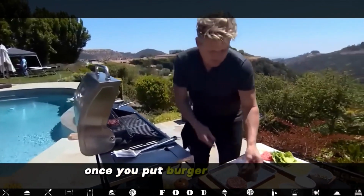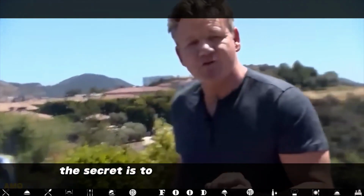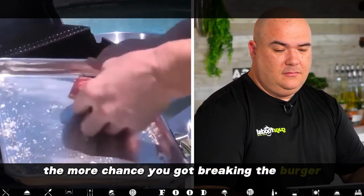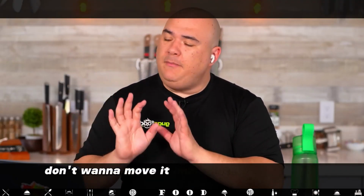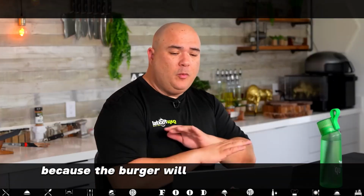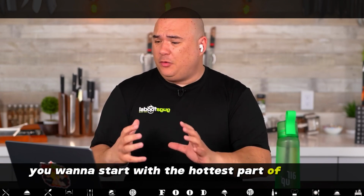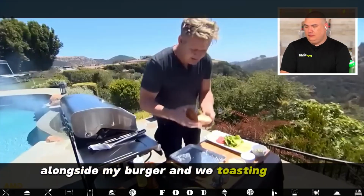Once you put a burger on the grill, the secret is to move it as little as possible. The more you move it, the more chance you've got of breaking the burger. That is such a great tip. He's absolutely right. Don't want to move it immediately right away because the burger will completely fall apart. And yes, you want to start with the hottest part of the grill so that you can get that sear nice and quick. Alongside my burger, I'm going to be toasting the buns.